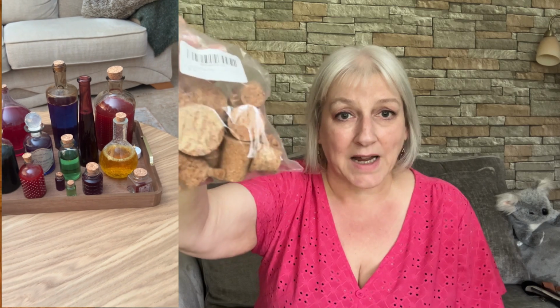There was 36 corks in the bag. I have used some of them, and there was 6 different sizes in there, and they are tapered, so they're really handy for crafting projects. If you're looking for corks, they were really handy.